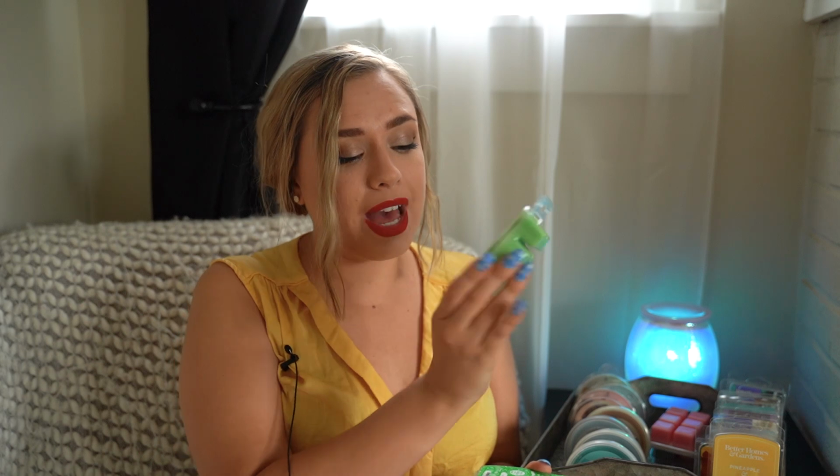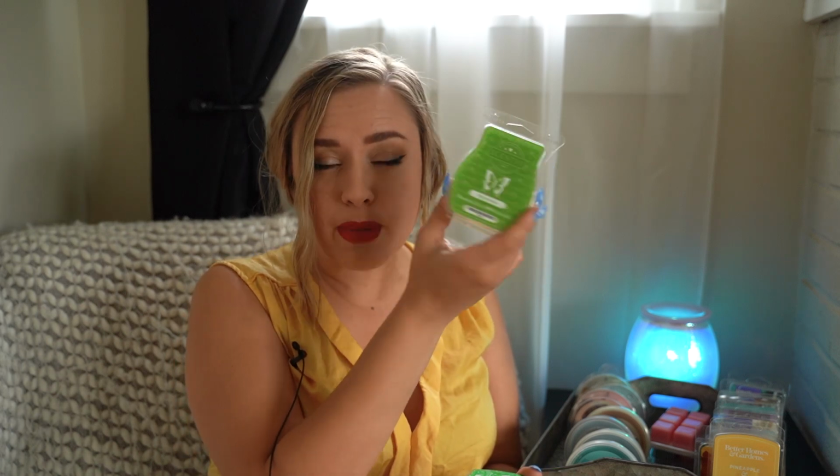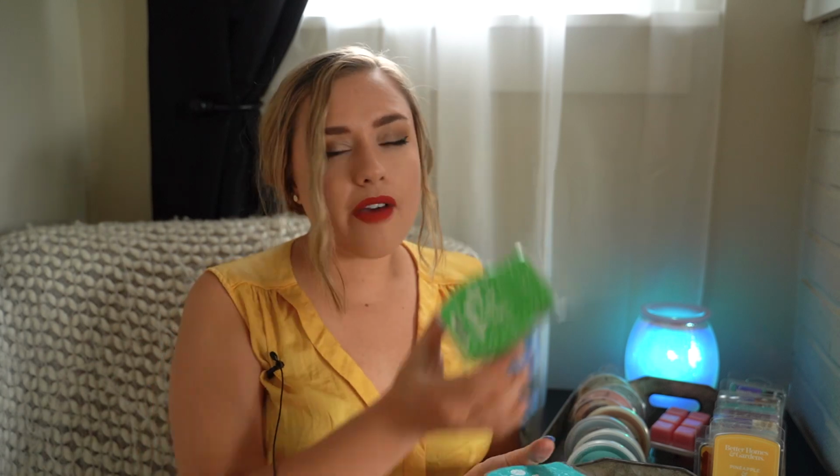I have Peachy and Palm Tree. This is a very peach type scent. I don't love that one on cold, so I'm curious about that. Mojito Mambo, this was in the June Whiff box, and it smells just like a real mojito, very minty and limey. I have Apple Teeny Splash. I don't love this one, but I'd like to try it out and see what I think on warm.